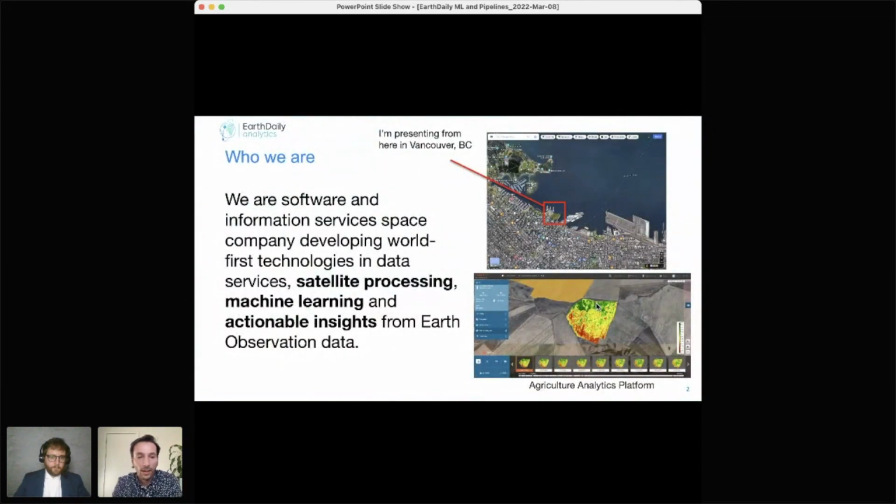But first off, just a bit about us. We are a software and information services space company. What that means is we design satellites, we put them into orbit, but our fundamental reason of being is around the software and how do we convert the data you get from satellites into meaningful, actionable information. So we do a lot of satellite processing, we do ML extraction of data, but it's really about getting to answers, not just about creating pretty pictures.